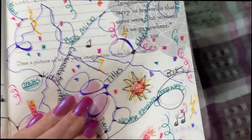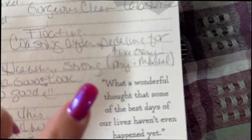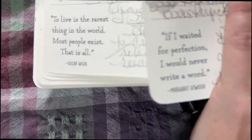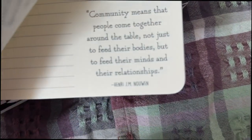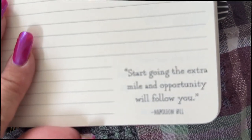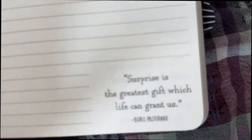Again, there are no rules here. You can do whatever you want, answer however you want. And there's all these great quotes. There are quotes from Cookie Monster, Alan Watts, Oscar Wilde. "To live is the rarest thing in the world. Most people exist, and that is all." True. Sad, but true. Doris Day. So there's writers, political figures, poets, actors, unknowns, Cookie Monster, Napoleon Hill, Amy Tan, Harry S. Truman, Jim Rohn, all fabulous.